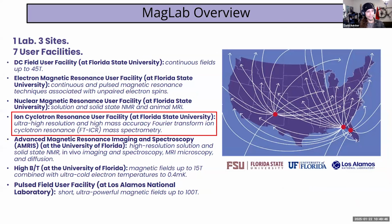The lab is hosted at 3 different sites. We're headquartered here in Tallahassee at Florida State University, but we have 7 user facilities at 3 sites. Split up across here, Tallahassee, and then also Los Alamos, New Mexico, where we have our pulsed-field facility, and Gainesville in Florida, where we have the high B/T facility and the Amherst magnetic resonance imaging facility. Today, we're going to be focusing on the ion cyclotron resonance user facility here in Tallahassee, where I'm a faculty member, where we do ultra high resolution and high mass accuracy Fourier transform ion cyclotron resonance mass spectrometry, which is a large mouthful, I know.